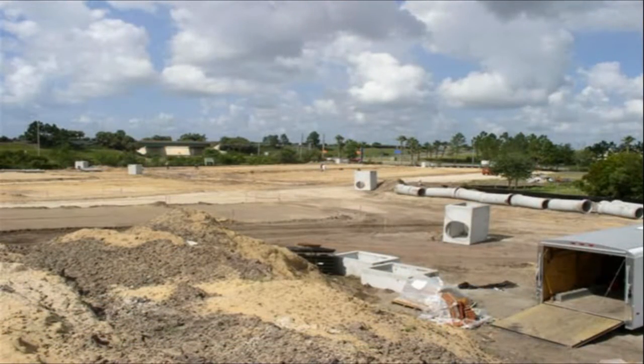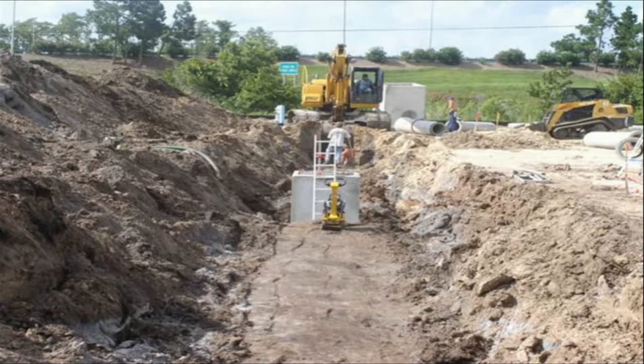At the same time that's going on when they're grading, you're also putting in all your storm drainage requirements. In this particular case, we had to do a lot of underground storm drainage, moving it across the road by the fire station and into the detention pond. You'll notice sometimes that gets pretty deep. At the same time, we're putting in our water, fire hydrants, water service and sewer service.